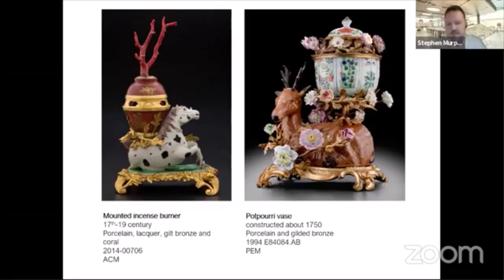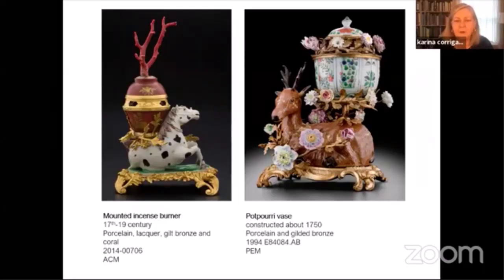Because Karina, you have a very specific date on yours. So could you maybe tell us a bit about how you're so definite about it? Well, of course, there is the very important word "about" there, and I have to say this dating is entirely from my wonderful former and always colleague, Bill Sargent, whose catalog on our Chinese export porcelain is our Bible, always. But my understanding is that this date is based entirely on the dating of the French mounts and the soft paste French porcelain flowers.